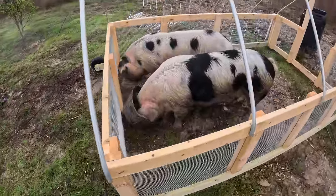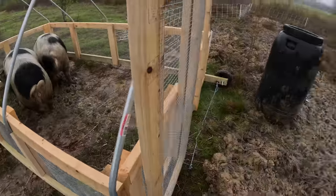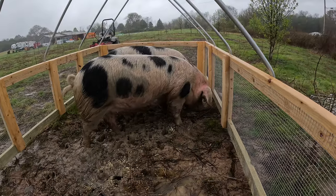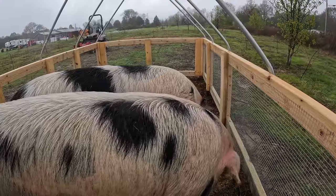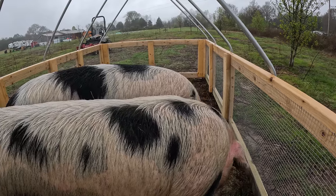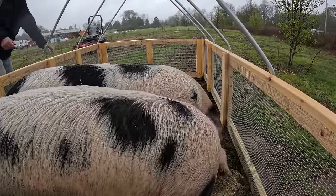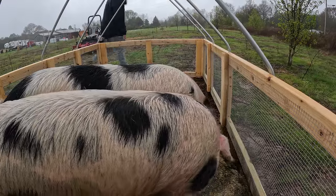All right, so here they are, just hanging out. Of course, they rooted up, so it's gonna be tough to close their door. All right, let's see if I can't push this thing forward. Come on, pigs. Come on. Hey, pigs.